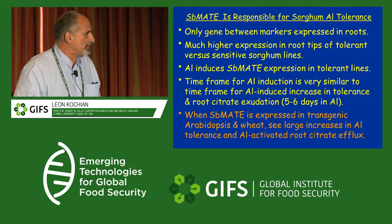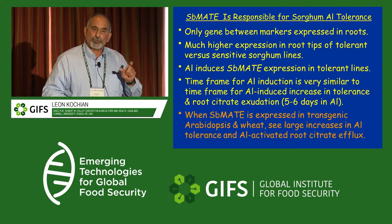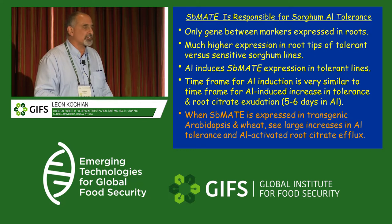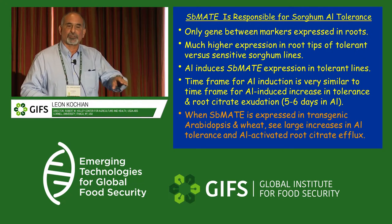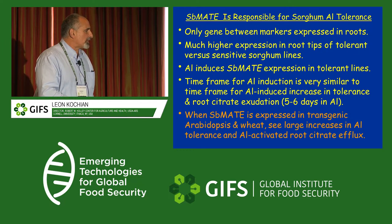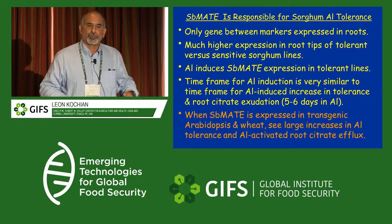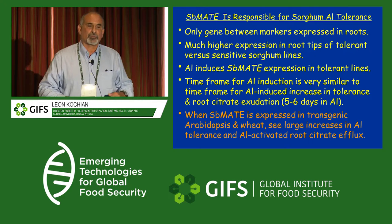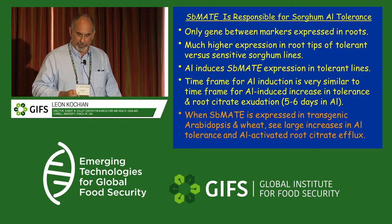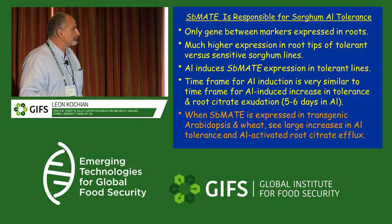Much higher expression in the root tips of the tolerant lines. We see this repeatedly. The aluminum induces expression, and the time-dependent kinetics of aluminum induction are very similar to the kinetics of aluminum induction of tolerance and citrate release. And finally, we've expressed SbMATE in several different transgenic model and crop species and see significant increase in aluminum tolerance and citrate release from the root.